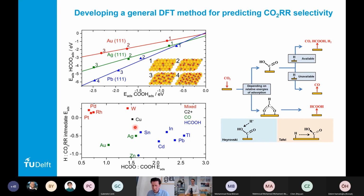So this is a first method that was actually able to generally predict the selectivity of all these monometallic catalysts for CO2 reduction. And what we're trying to do now is expand this and see if we can also use this method to predict new materials that might be even more selective to certain products, and trying to devise new ones.